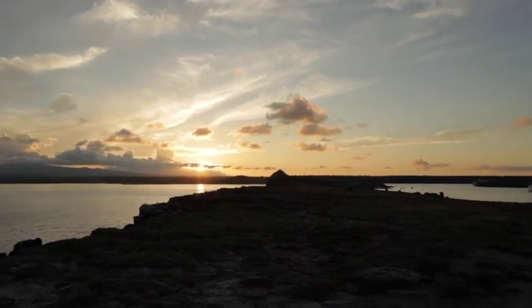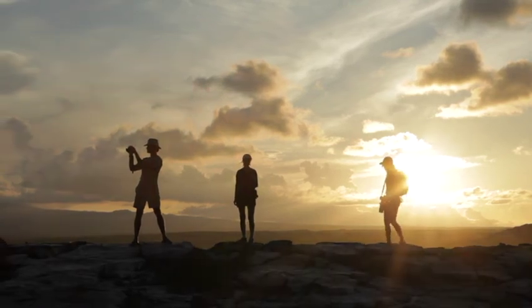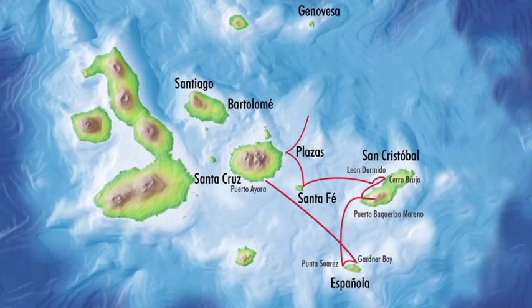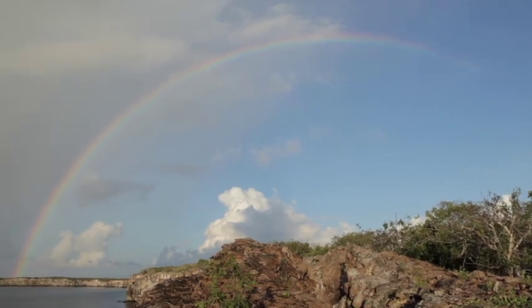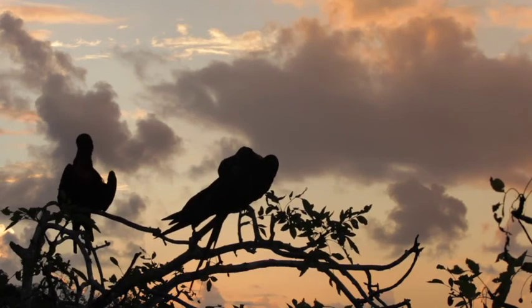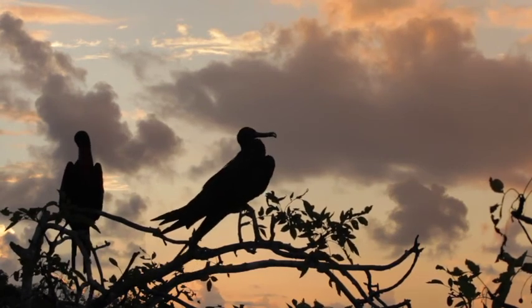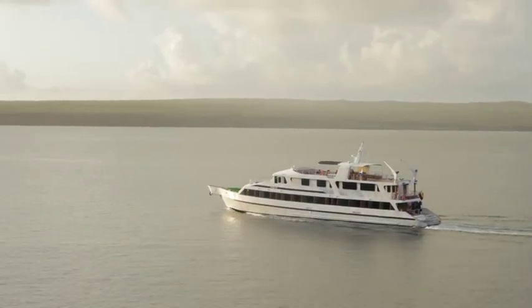Sunsets like these bring out the photographer in all of us. If there's a single day when cameras should be mandatory, it's the 4th day of the eastern route when we visit Genovesa Island. Also called Tower Island, it's home to the greatest concentration of bird colonies in the Galapagos. Inca is one of the only tour companies that can bring you here.